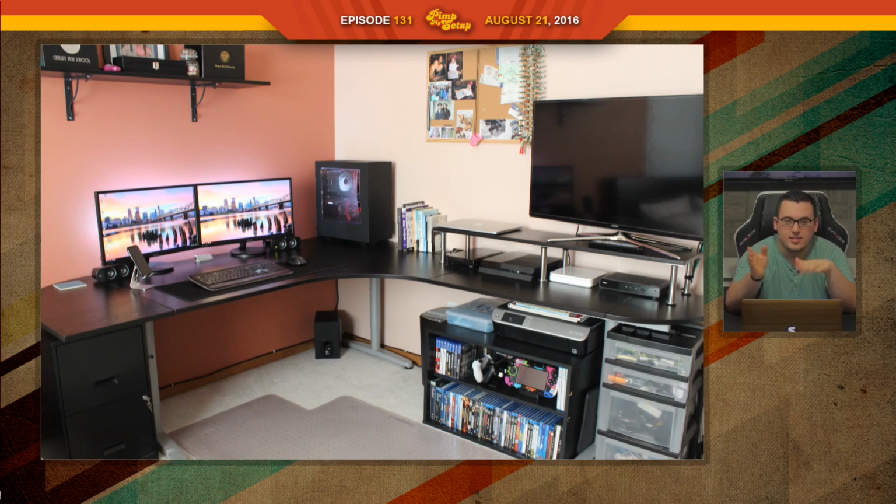And then someone said the desk is overkill. Not at all. I don't think that's overkill. I think if anything, it's almost the perfect amount of space, especially since she has the room for it.